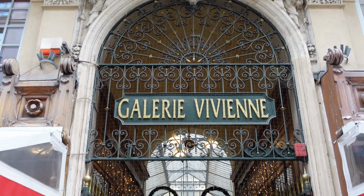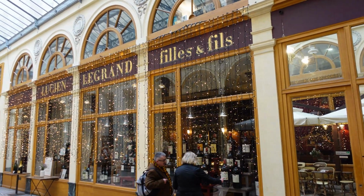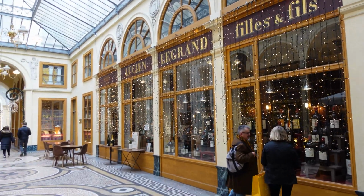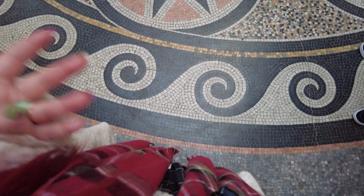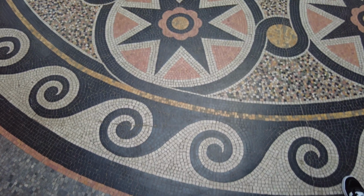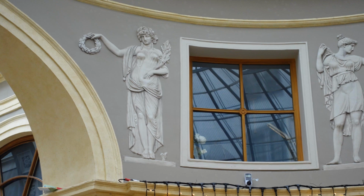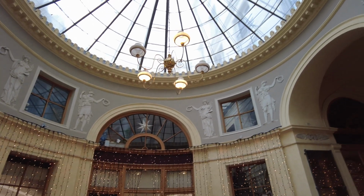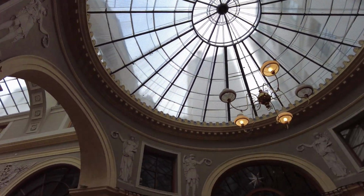Our next spot on the list is Galerie Vivienne, which is a cute little shopping arcade, and it looks so festive. They've got lights draped everywhere. It looks absolutely beautiful. It's probably going to be full of shops that we can't afford, but it's just one of those gorgeous places that you have to come and have a look around. And again, the architecture here in Paris is just gorgeous. So they have these stunning mosaic floors, and then obviously you look up and you just see details everywhere, and they have this stunning glass dome right in the middle, which is letting in so much light.